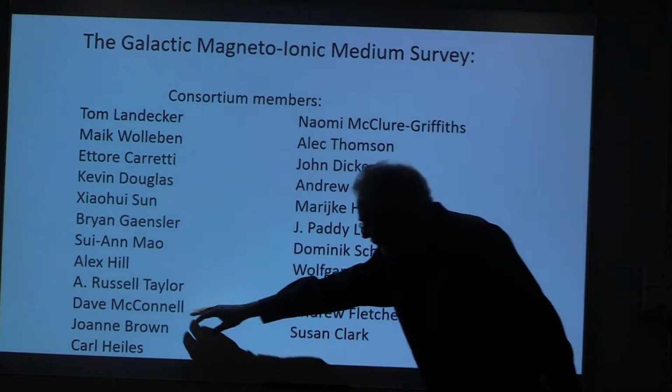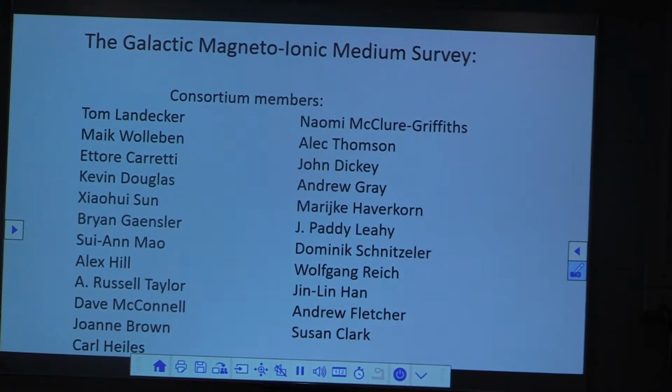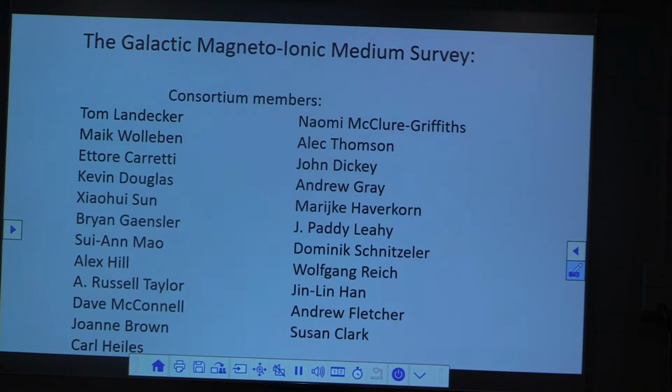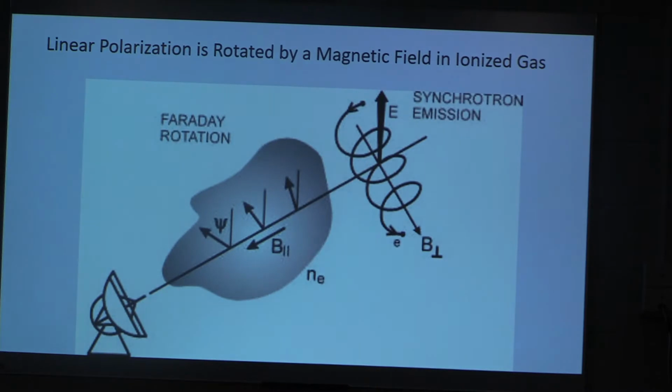Dave McConnell is a Tasmanian. He's now the director of the Australian Square Kilometre Array Pathfinder Telescope, based in Canberra. And let's see, there's a couple of other Tasmanians. Alec Thompson is a PhD student now at ANU, but he did his undergraduate and honors degrees here at UTAS. So anyway, it's a big group, and this is what we're doing.